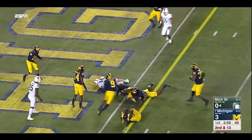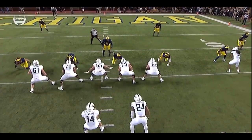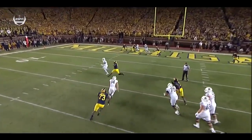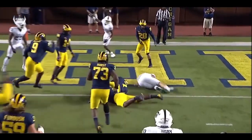So the running back is going to come out of the backfield, and Mike McCray is going to take Mike McCray out of the play. And in man-to-man defense, typically the defenders have their back to the quarterback. And Lewerke sees that and takes advantage of it and has a really nice run. Well-designed play. I would be willing to bet that this was a designed run by Michigan State.